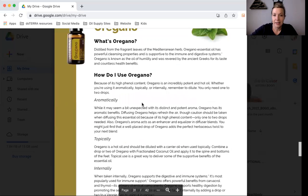So next up, oregano. Oregano is great, but it's super hot. In this 15 ml, you would want to dilute it for sure. Use coconut oil with it. Aromatically, it's very potent, but it has a very high phenol content. So use caution with it because that causes a lot of irritation if you put too much, but it adds a little bit of herb. I personally, if I diffuse it, I do a toothpick of oregano because it is very strong and it overpowers the other oils that you add with it.